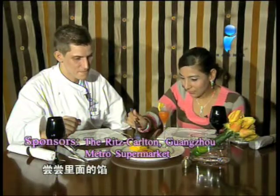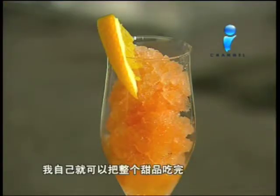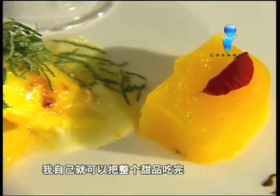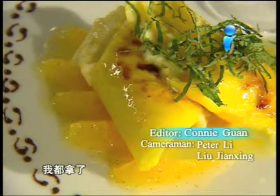Okay, let's try this lovely filling. Mmm. Heavenly, heavenly. Oh, it's so good. I could eat the whole thing by myself. Okay. Great. That's it, Chef. None for you and all for me.